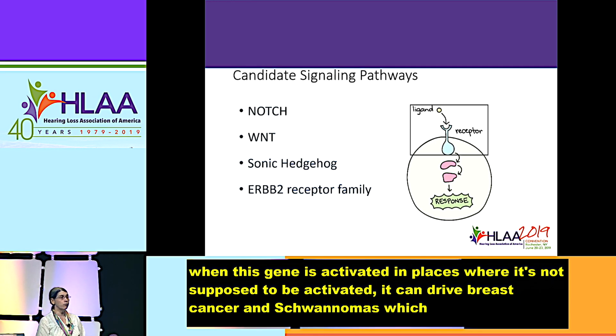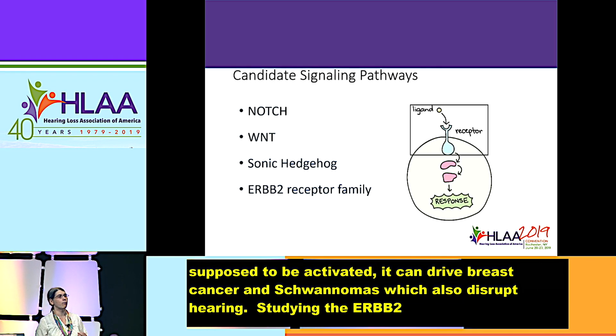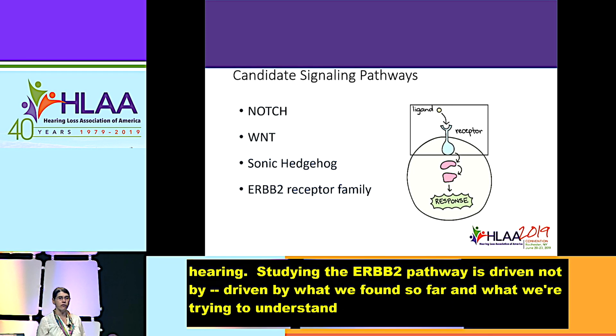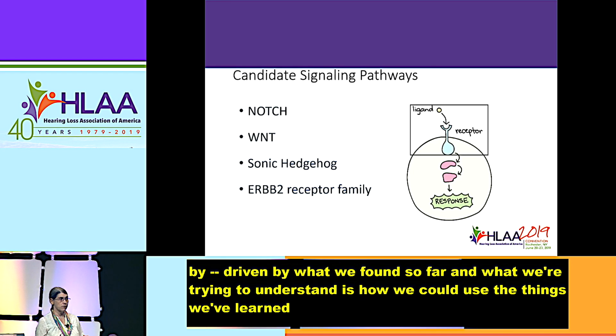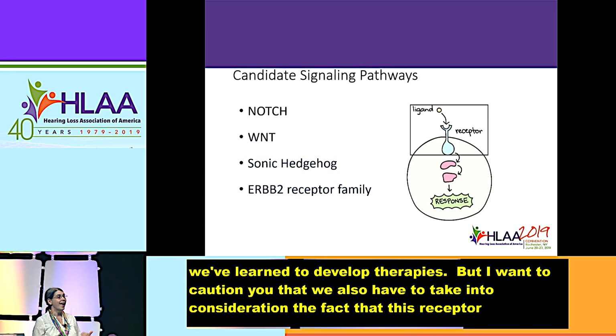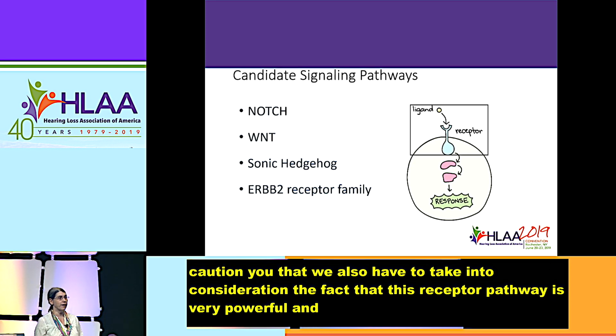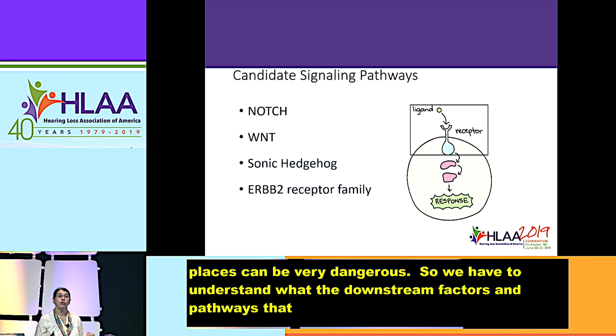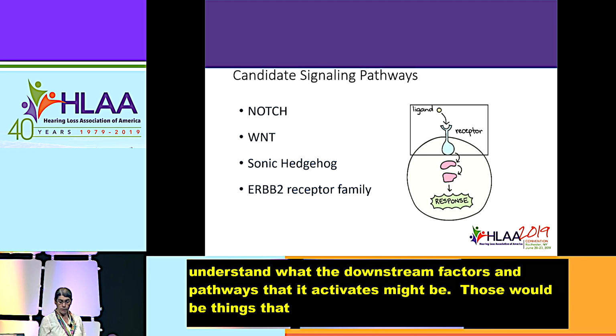And so studying the ERB-B receptor pathway is driven by what we've found so far, and what we're trying to understand is how we could use the things we've learned to develop therapies. But I want to caution you that we also have to take into consideration the fact that this receptor pathway is very powerful, and activating it in inappropriate places can be very dangerous. And so we have to understand what the downstream factors and pathways that it activates might be. Those would be things that we would probably target. But this is trying to understand regeneration from the top down.